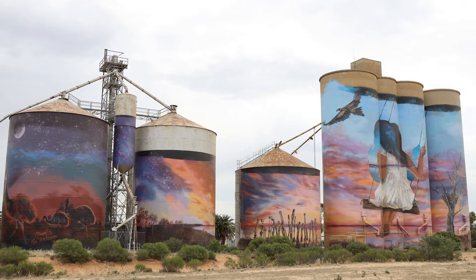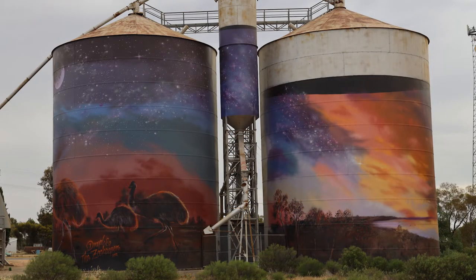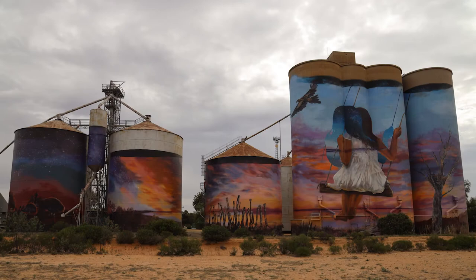Then it was on to Sea Lake. The Sea Lake silos are a celebration of the silence and stillness found in the outback of Victoria, and the associated feelings of wholeness and freedom. The artwork depicts a young girl swinging from a mallee eucalyptus, looking over Lake Tyrrell and reflecting on her indigenous heritage. This artwork is by Drapl and the Zookeeper, and it takes a bit to get all the silos in the photo because there's a number of them which provide the whole picture. The smaller silos are very good too, and then you've got the larger ones. To incorporate them into one photo was a bit tricky, but here are some of the photos that we managed to get.